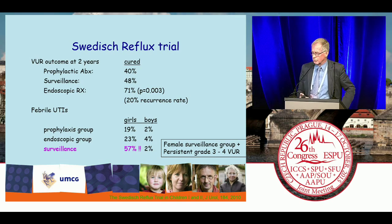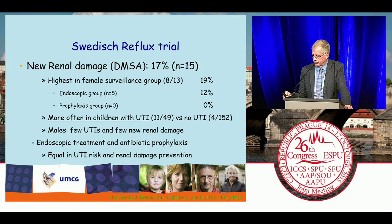And of course you can see that there was no significant difference between the reflux outcome in both the prophylactic group and the surveillance group. And of course the endoscopic treatment group was better, but they noticed a 20% recurrence rate at the end of 2 years follow-up. Febrile UTIs primarily occurred in the girls that were not treated nor had antibiotic prophylaxis. That was 57%. Recurrent UTIs were very rare in boys.